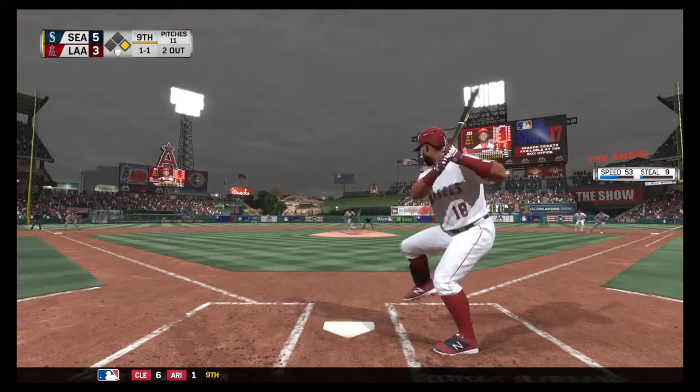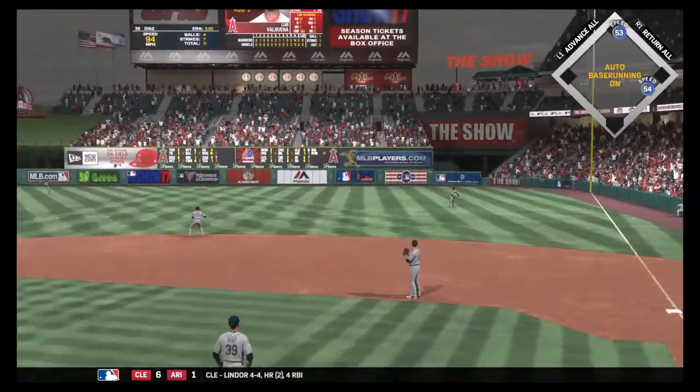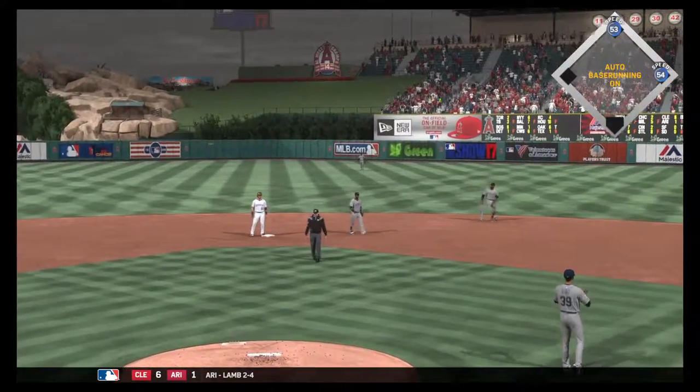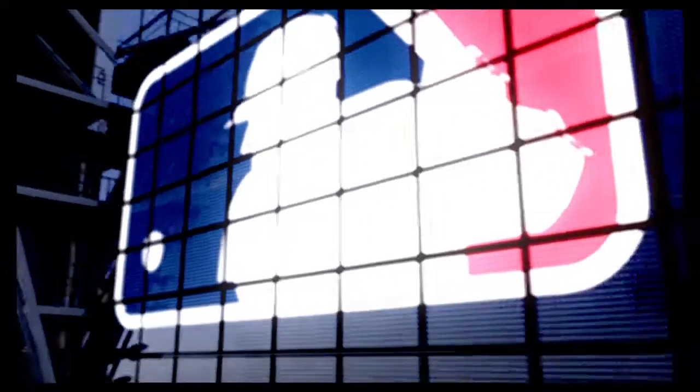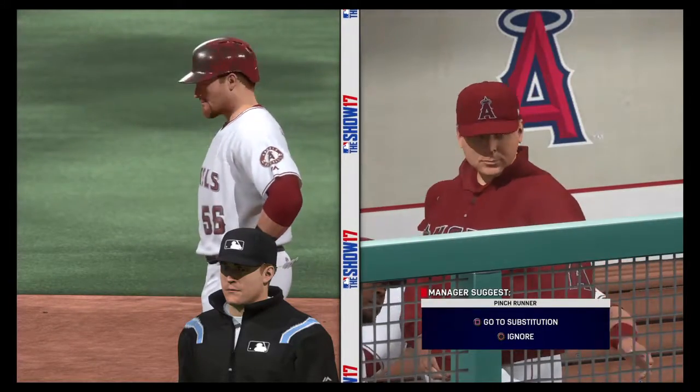The set and the 1-1 pitch. Hit sharply toward the right side. He gets dirty, but he can't make the play. It's a base hit. And that runner will go no further than second as there are 2 aboard now. Oh, this game's crazy. That single right there. Now we got the tying run on and the winning run coming to the plate.